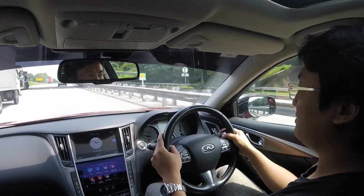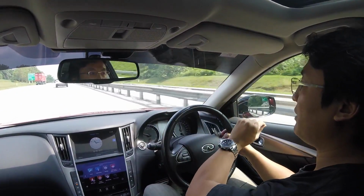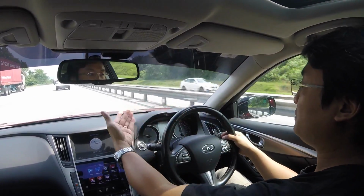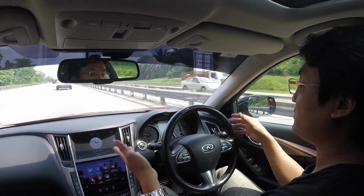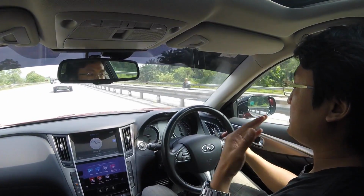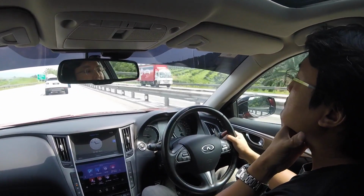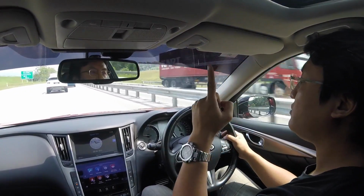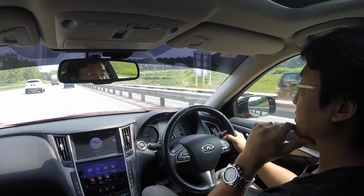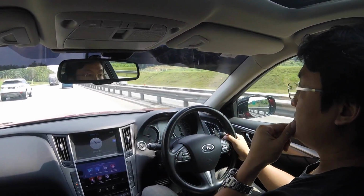You don't need that in an entry point towards your brand, where technically this is the cheapest Infiniti people can buy. Of course, not the hybrid version, the 2.0T. But as an entry towards your brand, right, you should find one thing to impress them. Just one thing. And not try to throw all sorts of stuff in, right?